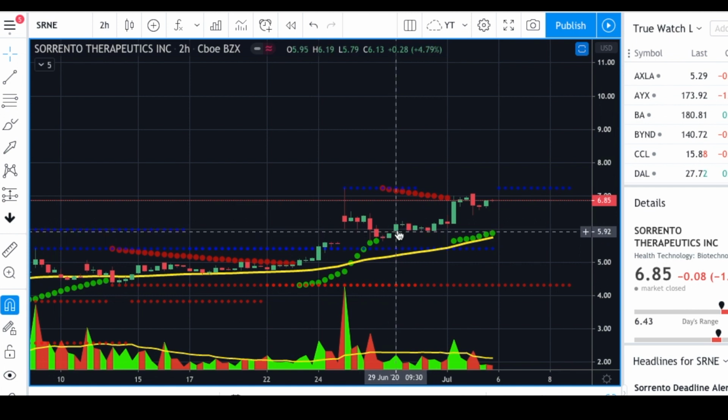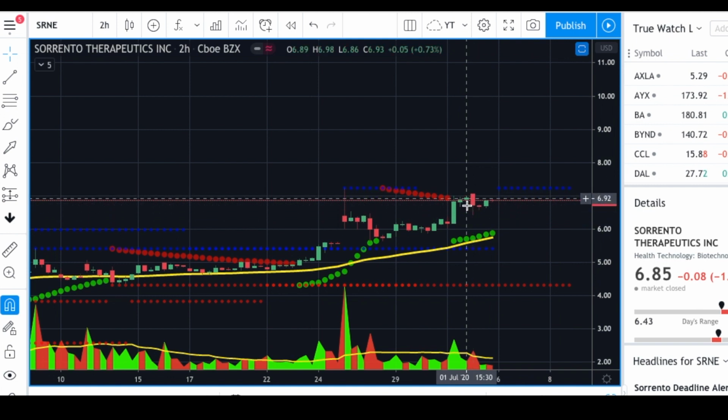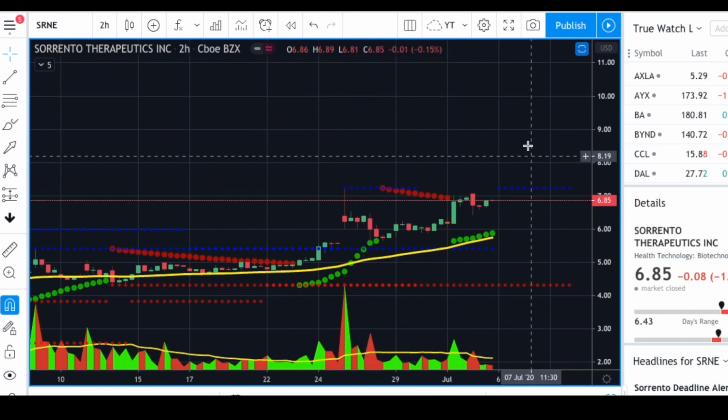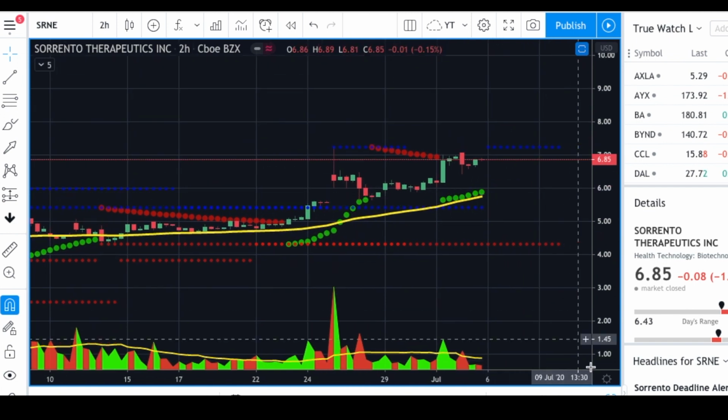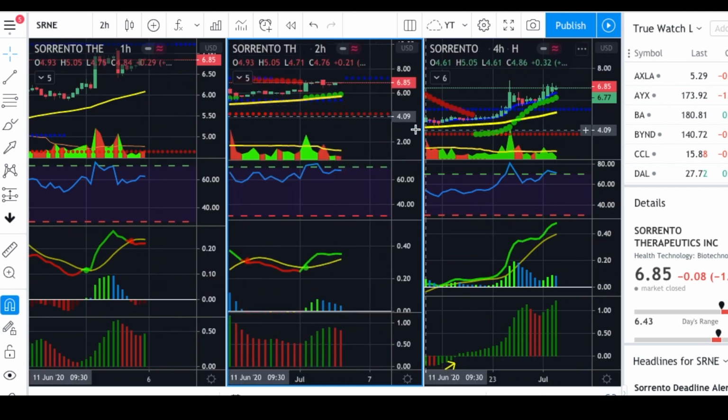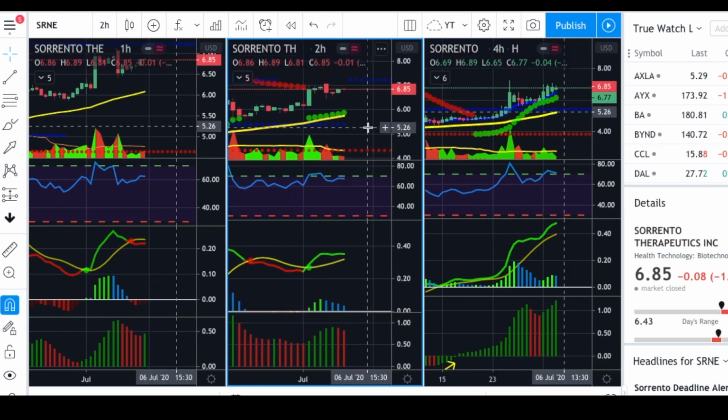And since you're a deer in the headlights, you might get lucky and then it bounces up here and then this rejection area right here. But this is your resistance right here. If it breaks this area, then yeah, we'll go up. But right now, I'd be out of it. For me, that's my style. That doesn't mean you can't stay in it. That's up to you guys.